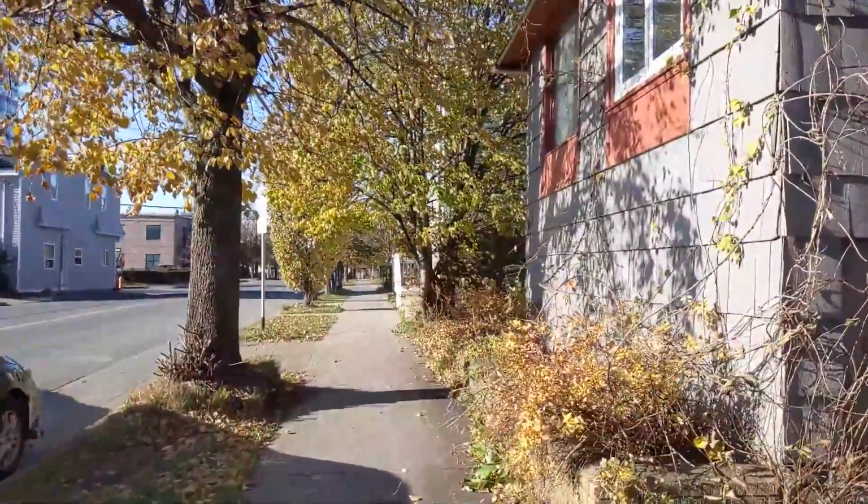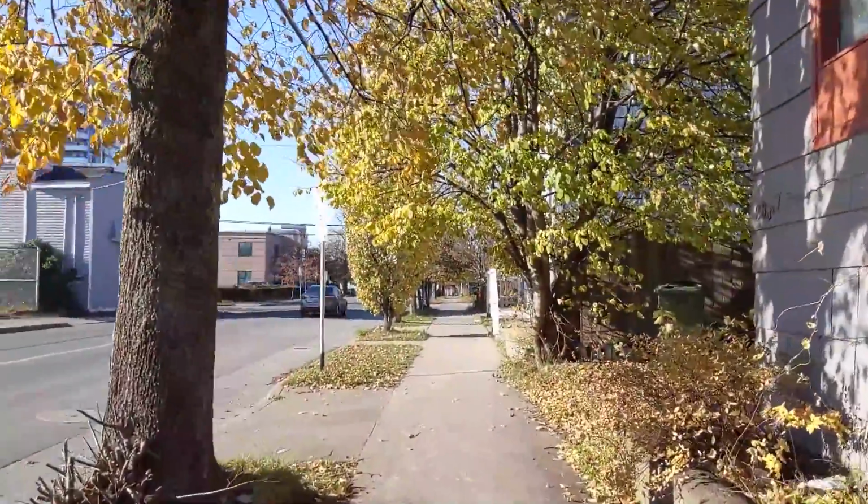Well, here's some more beautiful leaves hanging out over the sidewalk, and a nice blue sky in the background.